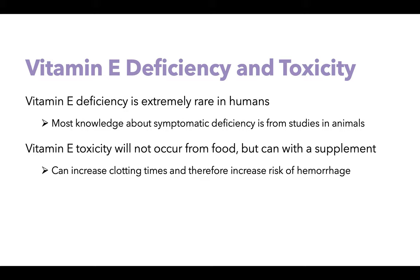Vitamin E deficiency and toxicity are both rare. Vitamin E deficiency is extremely rare in humans, and most of what we know about it, or at least the symptoms of it, is from studies in animals. Vitamin E toxicity, just like vitamin A and D, will not occur from food, but can with a supplement. This can increase clotting times and therefore increase risk of hemorrhage or significant bleeding.